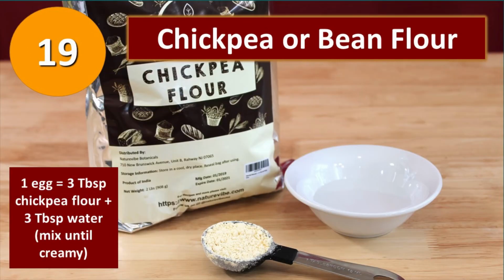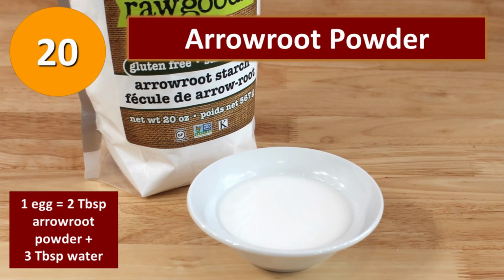Chickpea or bean flour can be used to replace eggs in a recipe. You'll want to use a more mild flavored bean such as the chickpea or white beans, but just take 3 tablespoons of the bean flour, mix it with 3 tablespoons of water till it's a little bit creamy, and you'll have an egg substitute. 2 tablespoons of arrowroot powder and 3 tablespoons of water can replace 1 egg.